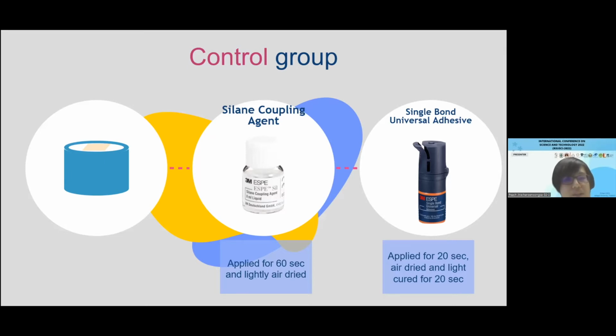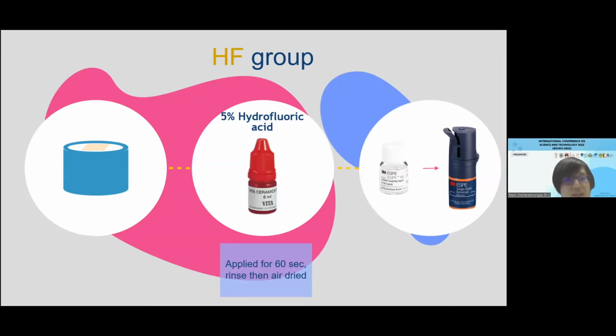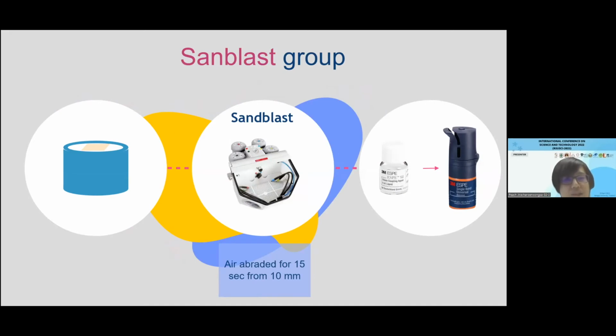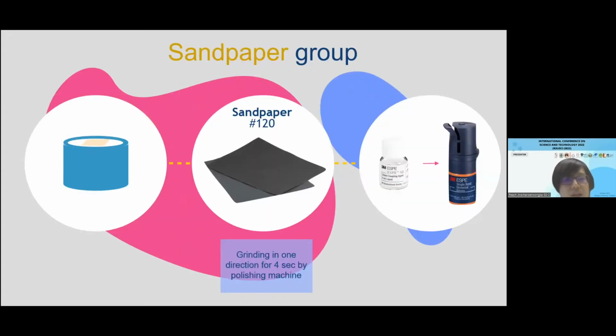In group 2, specimens were applied with 5% hydrofluoric acid for 60 seconds, rinsed, then air dried, then single-bond universal adhesive was applied. In group 3, they were air abraded with 50 micron particles and blasted for 15 seconds perpendicularly, at a distance of 10 mm, then applied with single-bond universal adhesive. In group 4, they were ground with sandpaper number 120 in one direction for 4 seconds by a polishing machine. Then single-bond universal adhesive was applied.